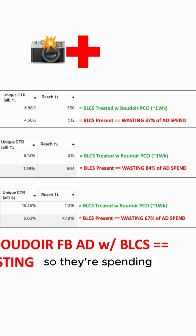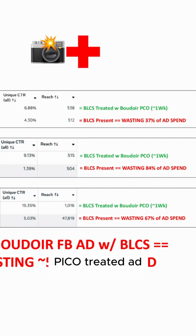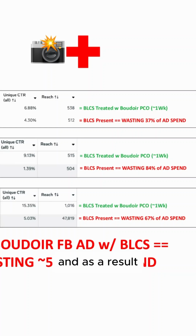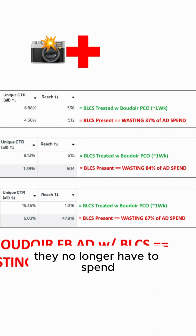So they're spending 10 grand a month on the original Boudoir Facebook ad. Now they only need to spend 1.6 grand a month on the Boudoir Pico treated ad to get it into the same number of women's brains. And as a result, that difference, $8,400 a month, they no longer have to spend.